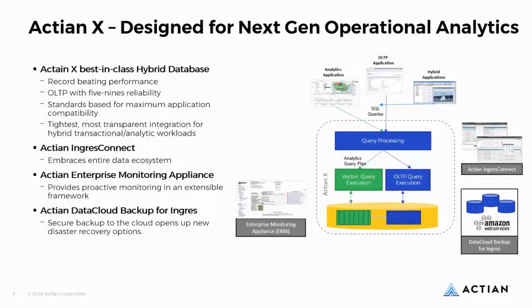In terms of how Actian X works, as I said, at the top of the screen, you can see we'll work with all your existing OLTP applications, your hybrid applications that make use of structured and unstructured data, like images, and your analytics applications using BI dashboards. It uses Actian Vector, which is by far the fastest database there is.